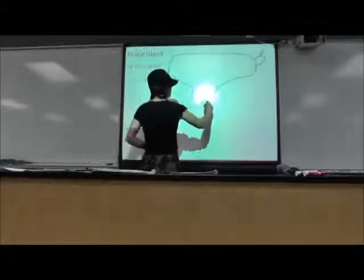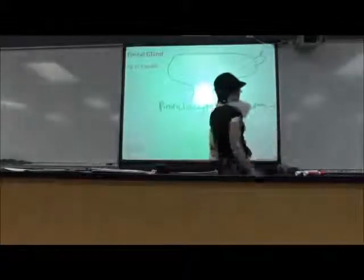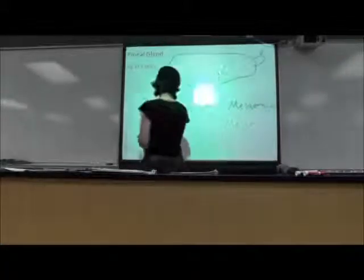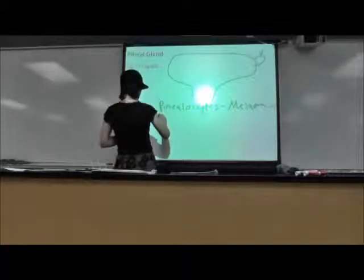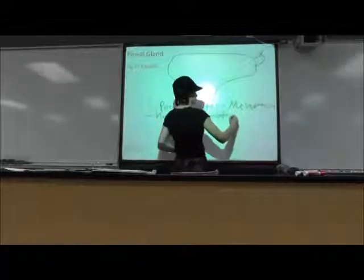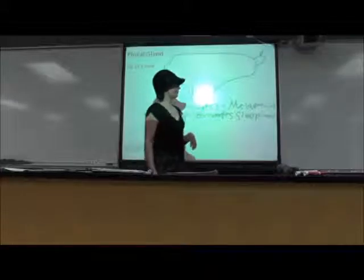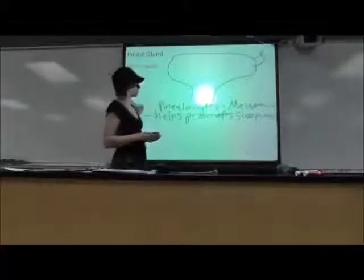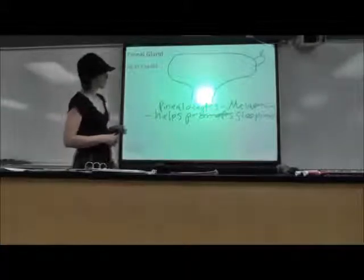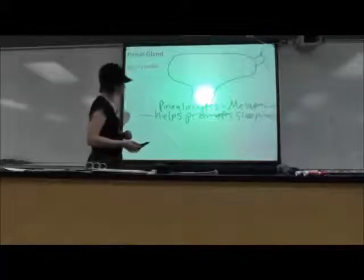And our pinealocytes release the hormone melatonin. And melatonin production goes up as the sun starts going down. And what melatonin does is it helps promote sleepiness in diurnal animals. So melatonin comes on for everyone when the sun starts going down, both diurnal animals who are awake during the day and nocturnal animals. So it probably has different roles in nocturnal animals than it does for us. But for us it helps to promote sleepiness.